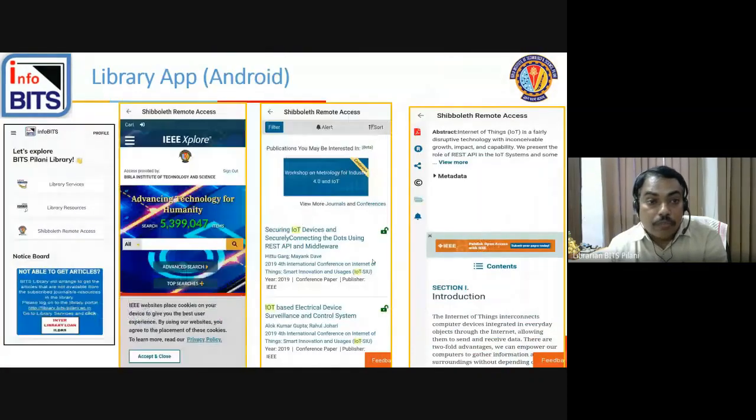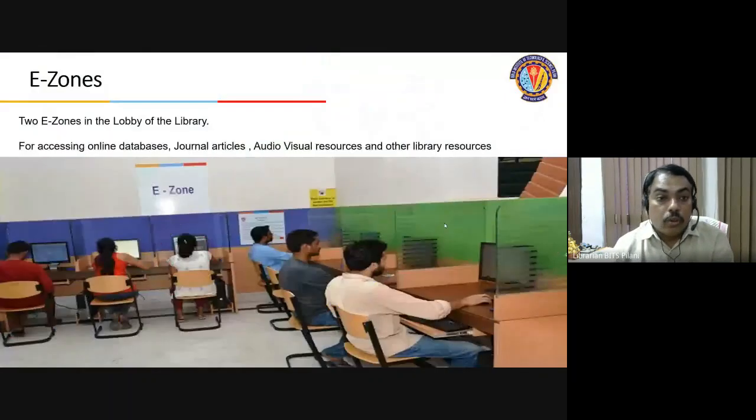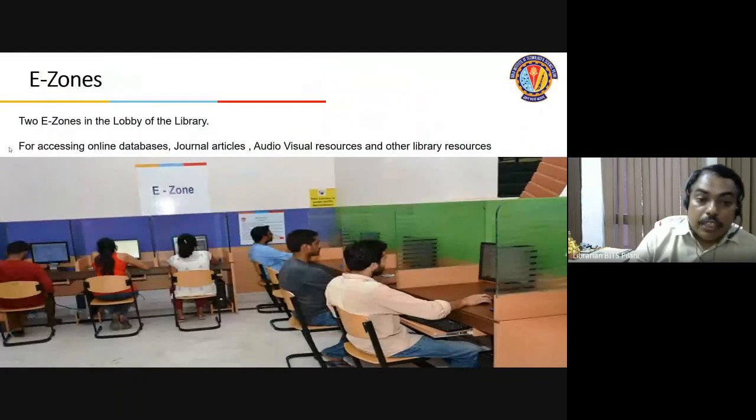Just put that password. Then you will be allowed to go to the concerned homepage of this one, resources, and you can download the articles. So that was another platform, that is Library App.